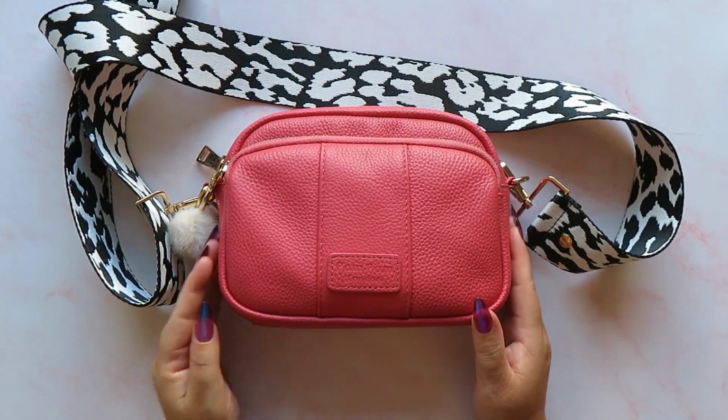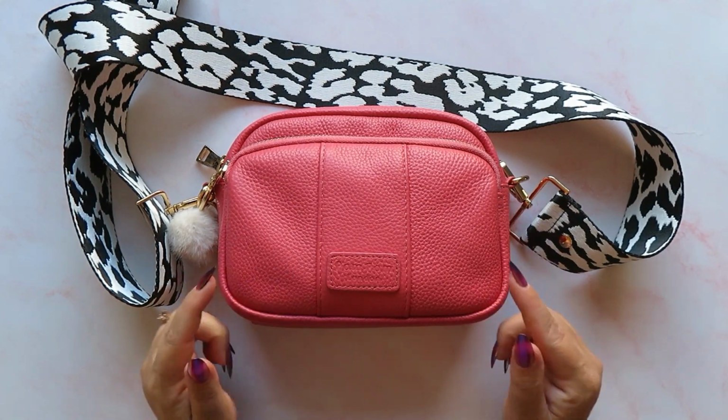So we'll have a look through, we'll see what I've got in here, and then at the end of the video I will let you know the details of what this bag is and how much it is.